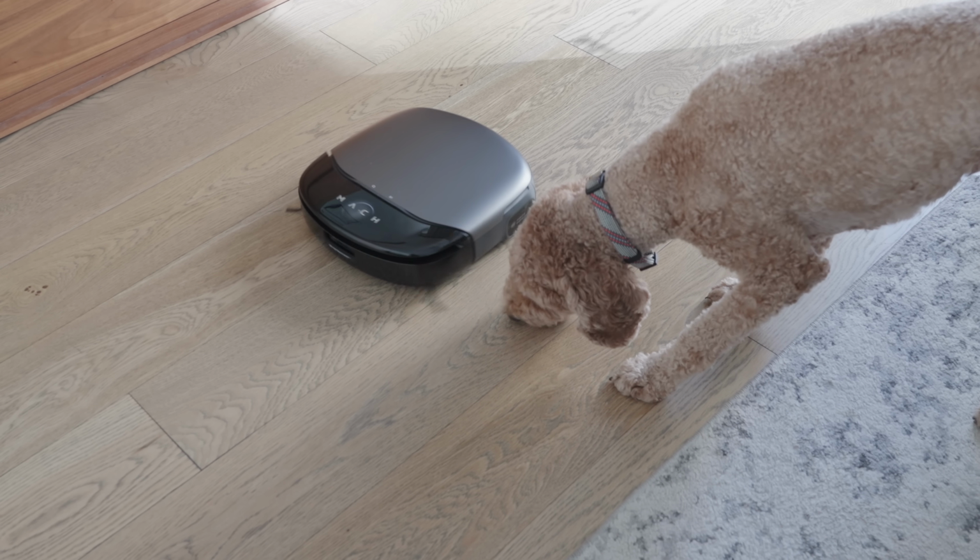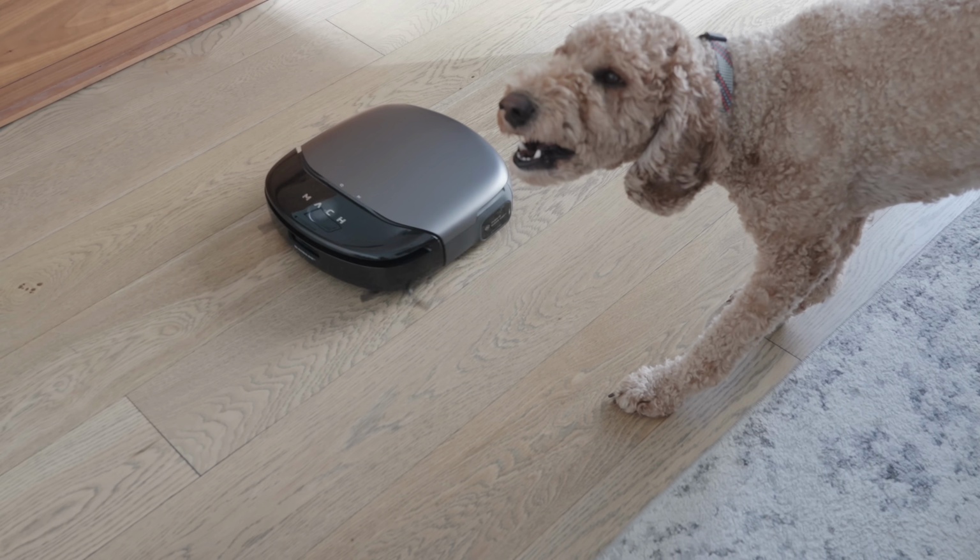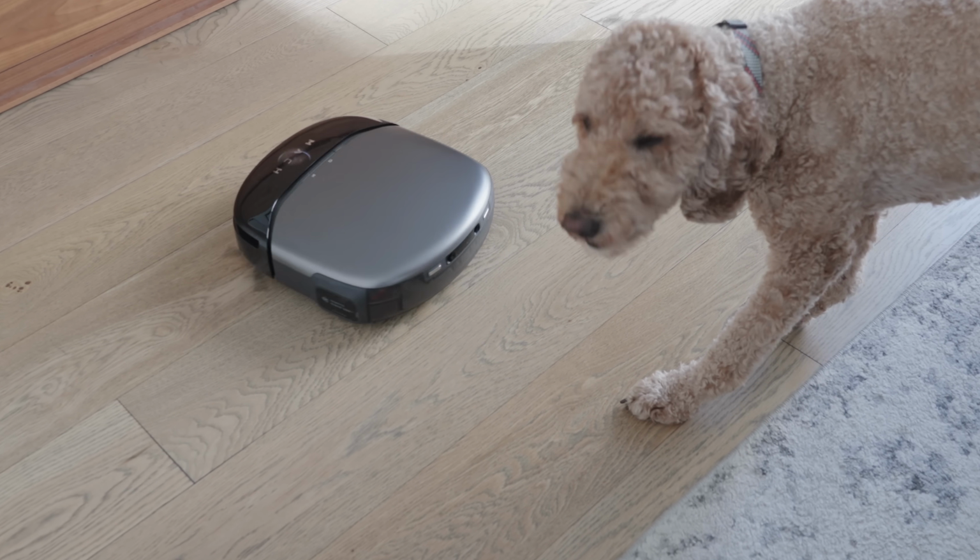Once again, I've been super happy with it, and it's another great piece of tech as we kind of enter into spring cleaning phase. It's just a great piece to keep my place tidy as I have no time to personally clean.